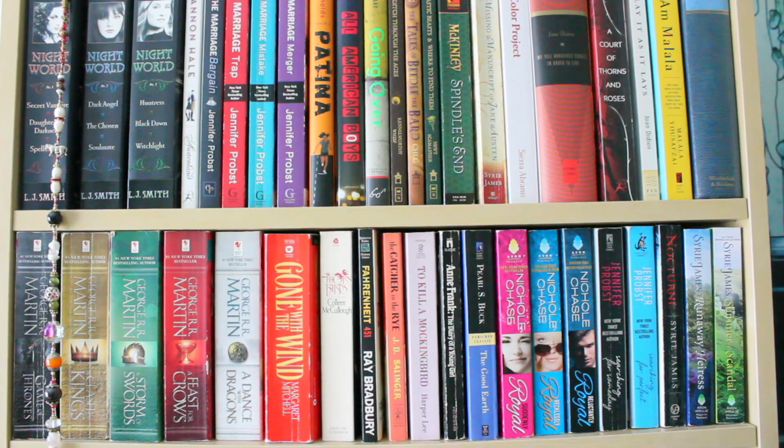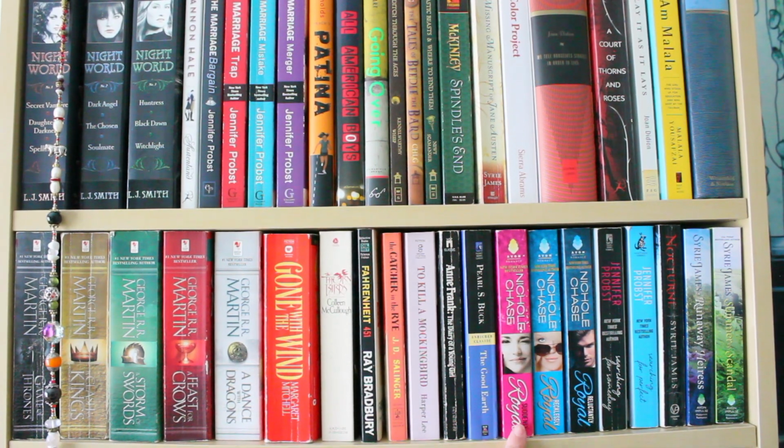The Good Earth by Pearl S. Buck, I bought that after I came back from my trip to China, but haven't read that one yet. The Royal series by Nicole Chase, which I absolutely love, and I would really like to reread these soon. This is just a really fun romance series that I highly, highly recommend.